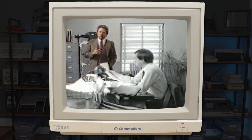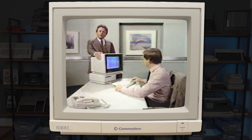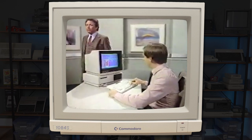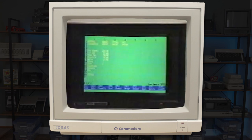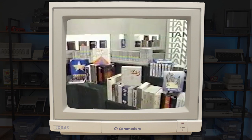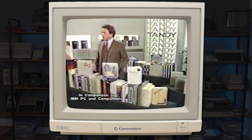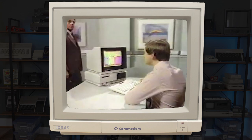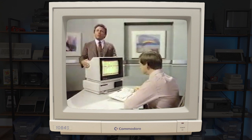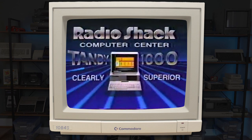Introducing a computer that can change the way you work. The new Tandy 1000, complete with DeskMate software for easy-to-use word processing, filing, worksheets, scheduling, communication. Brought to you by Tandy, clearly superior for service, support, and software. The Tandy 1000, available at Radio Shack computer centers, and so affordable. Tandy technology, service, and support are clearly superior.